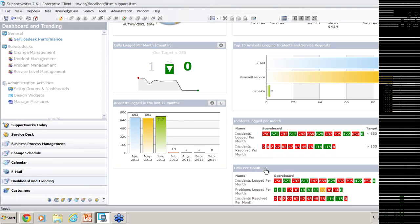Okay. So Supportworks has the dashboard and trending engine here, down the bottom left hand side, just to take you quickly through that. We did a webinar on this last week, so if you want a link to that webinar, we can also forward you that link as well. I'm not going to talk you through creating any of these, but I'll just quickly highlight the kind of things you can do in here.